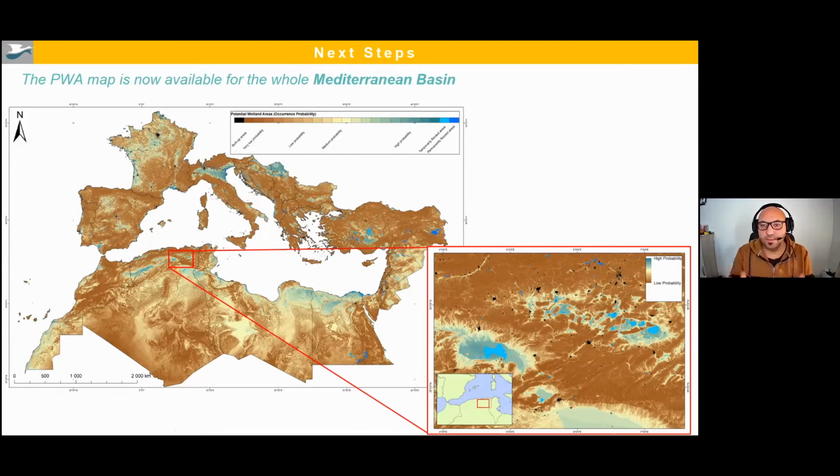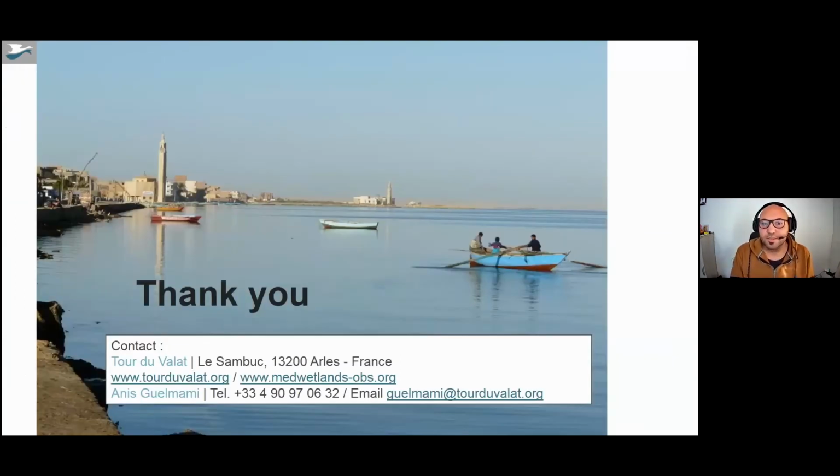So this is the good news, that this map is now available, and what we need now is to develop more and more wetlands habitats mapping for other countries, in addition to the 2 countries that we have seen together today. So thanks a lot for your attention, and if you have questions, I will be happy to answer in French or in English, or even in Arabic if you want.